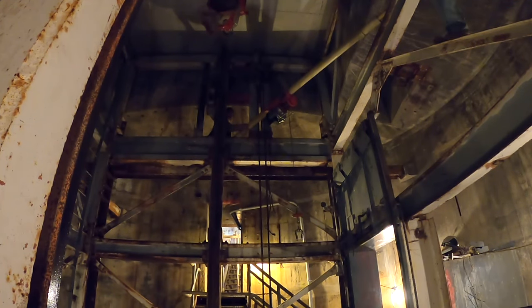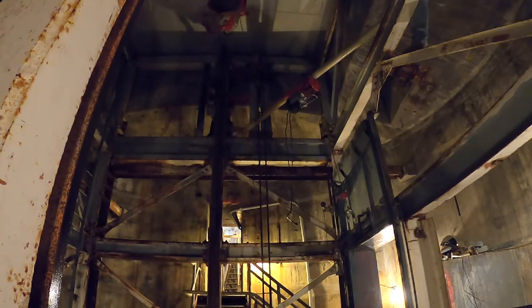On the logistical front, now we have to pull apart the winch and the entire support structure.